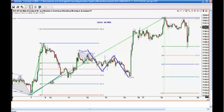So this has been a relatively low volatile move in gold, even though it's 25 down, 25 up. You know, we've seen days of more than $60 or $70 back in the past, and I think we'll see that in the future.